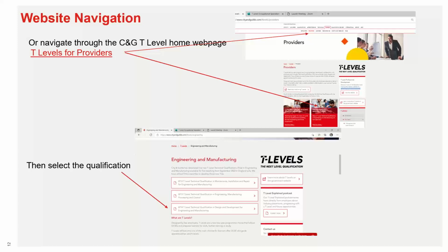Once you click on that engineering and manufacturing link, you then can select the qualification that you want to look under. So you've got the one for maintenance, one for manufacturing process control, and then today we're going to look at design and development. So when you click on that design and development, it will bring you to a new page.